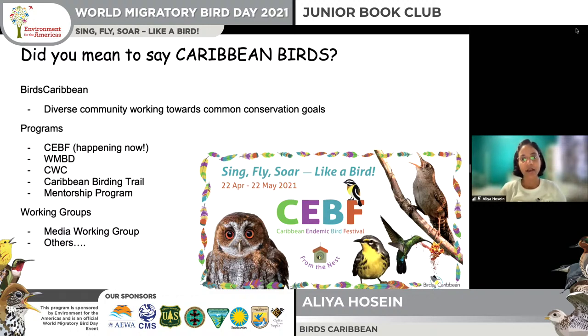So throughout the year, Birds Caribbean hosts different programs. So right now is the Caribbean Endemic Bird Festival. And this year's theme is Sing, Fly, Soar Like a Bird. And how it is organized is that each day, an endemic species is featured along with information on its range, its physical description, feeding behavior, breeding behavior, as well as videos, its calls or bird songs, puzzles, and other activities.